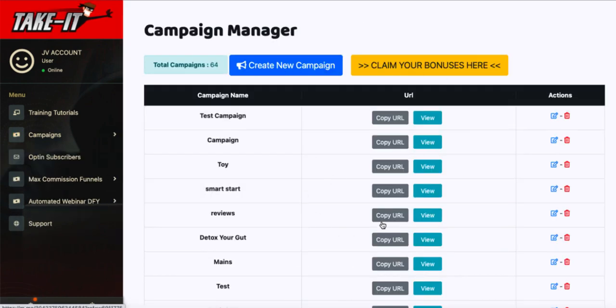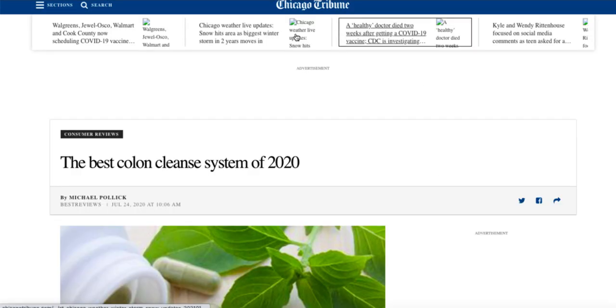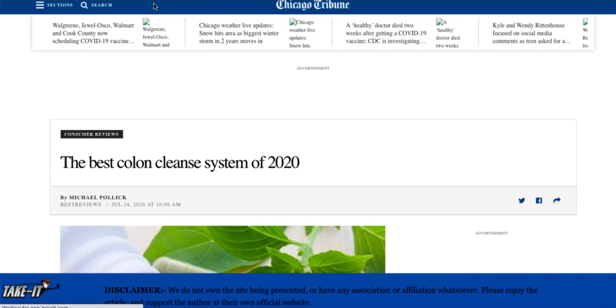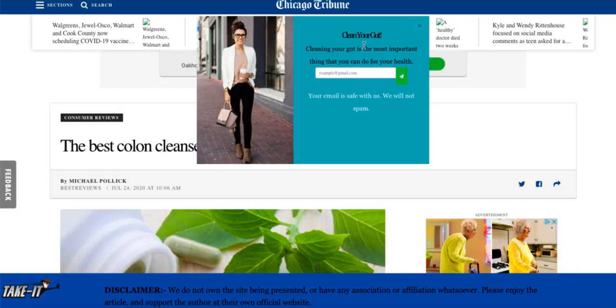Now, if you come along here and look at one of these campaigns, let's look at Detox Your Gut. I'll just view this. This is a Chicago Tribune original article, and what they've done here is there'll be some form of overlay that turns up on here. So here we are. This is a pop-up that's suddenly turned up. Now the idea is that I would put my email address in here because this is so appealing, and then press go and I would be taken over to a different offer, right?